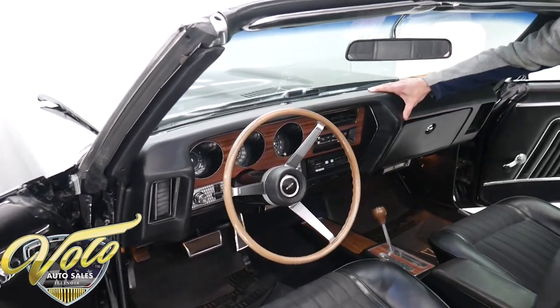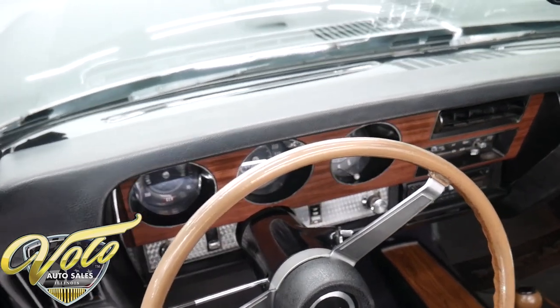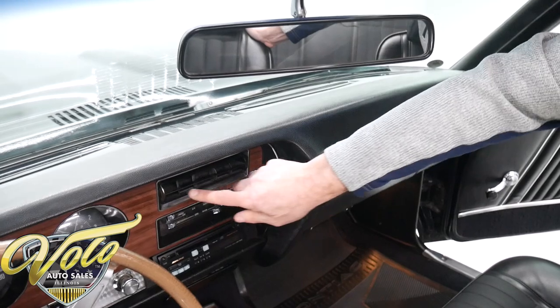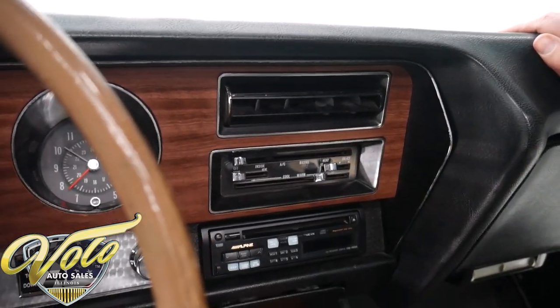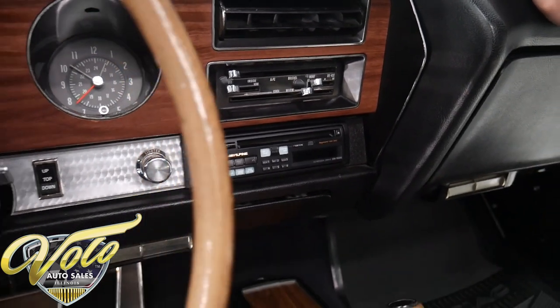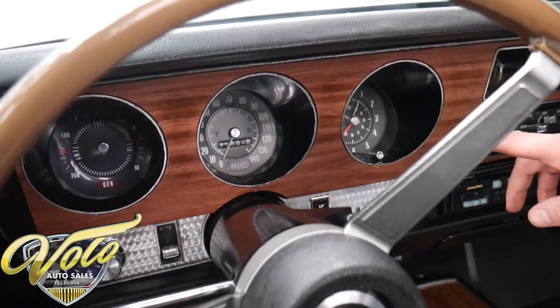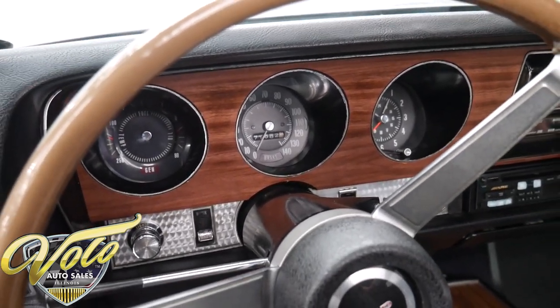These dash pads have been known to crack. This one's in really nice shape, and it fits nice. I don't see any cracks. It's a factory air car, so it has the vent. The controls are in nice shape. It has a CD stereo. Clock, which isn't working. Gauge cluster is optional on the left there.